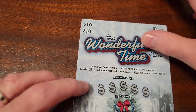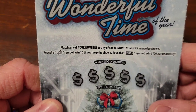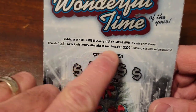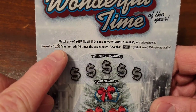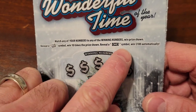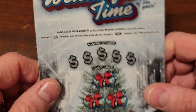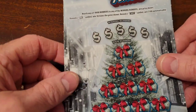So let me zoom in and we'll go over what the rules are supposed to be. It says match any of your numbers to any of the winning numbers, which will be here. You win the prize. If you reveal this little symbol here, you'll win 10 times the prize. And if you reveal a 100 symbol, you're going to win $100 automatically. And we've got all these chances. I like that it's in the shape of a tree. Kind of cool. So we're going to go in order. We'll start with number one.